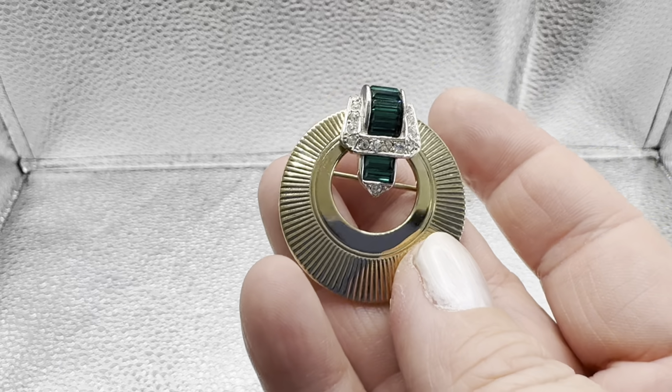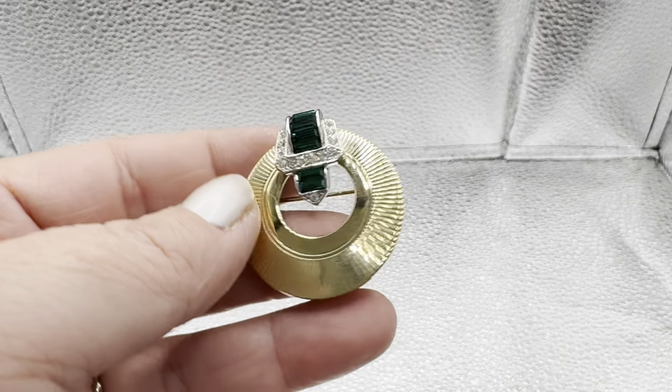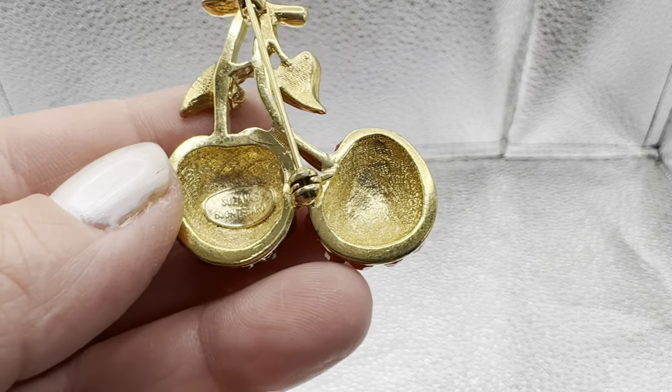I love the way the green looks. Look how pretty that is. And that piece is riveted. It's well made. It's vintage. I didn't figure the exact dating on it yet. Lovely, right?